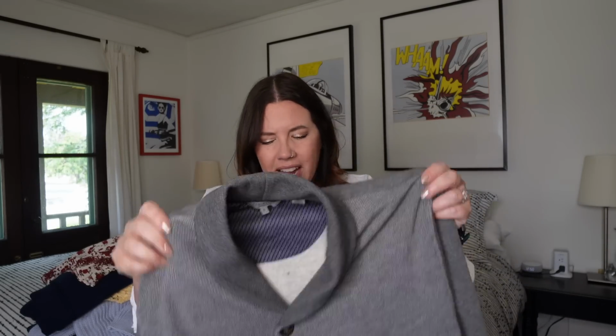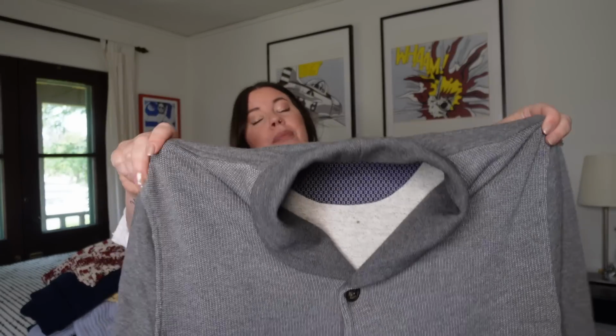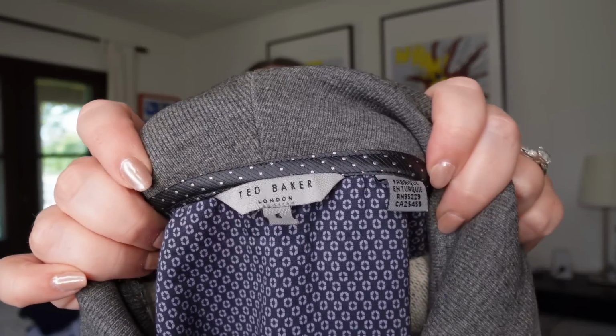Next up, now this is something that is definitely off season, but I could see guys wearing this at night. So this is from Ted Baker, and Ted Baker is a very expensive menswear brand. They also make women's wear. The quality on every piece I have ever found from Ted Baker is unbelievable. The tailoring is high end. In my opinion, I feel like this is nicer made than things that are hundreds of dollars more.